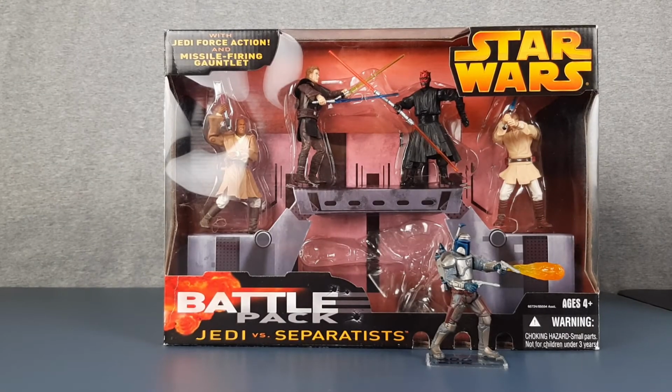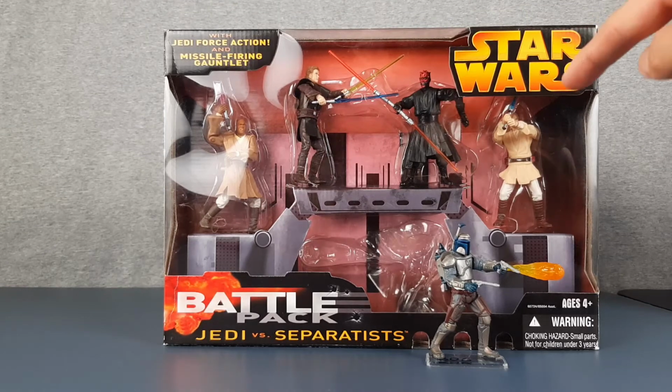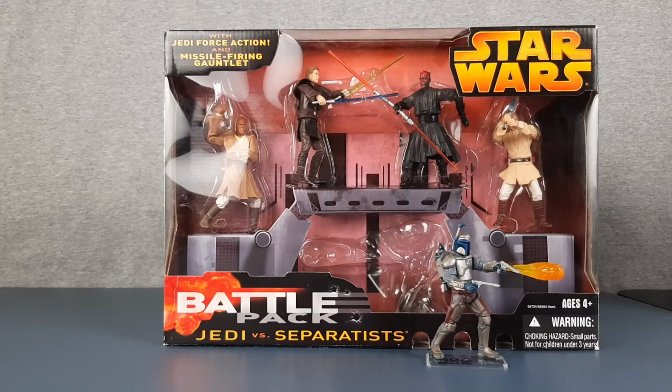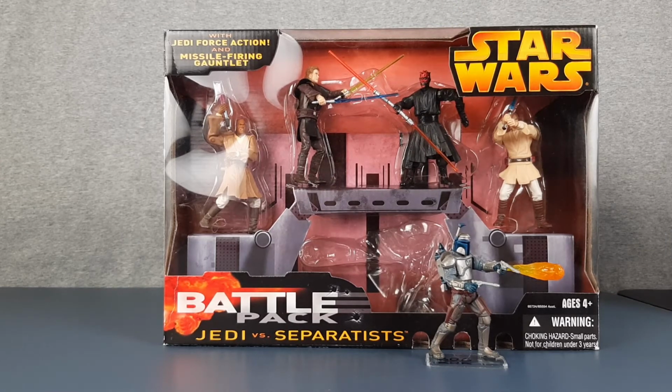Okay, and the last of the three is the Jedi vs. Separatist Battle Pack. I honestly thought this pack was kind of strange, because it seems like all of these are from Episode 2. Jango, Obi-Wan, the Episode 2 Anakin, and then Mace Windu. I'm guessing that's Episode 2 Mace Windu. I don't know enough about him to really be able to tell. But then Darth Maul from Episode 1 is thrown in there. But I guess all the figures you get with it are all pretty important main characters, which is cool.